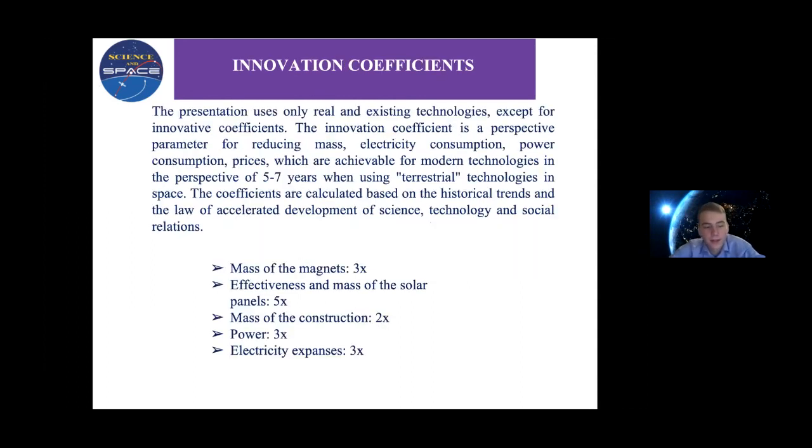The presentation includes innovation coefficients in its calculations as perspective parameters. Those coefficients are calculated based on current tendencies of modern technologies in the perspective of 5-7 years. Because as we all know, when terrestrial technologies are used in space, they become far more advanced. So those coefficients are calculated based on those trends and the law of accelerated development of science, technology, and social relations. You can see the coefficients which were used on this slide.